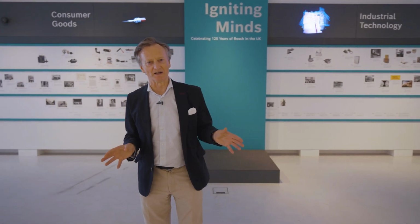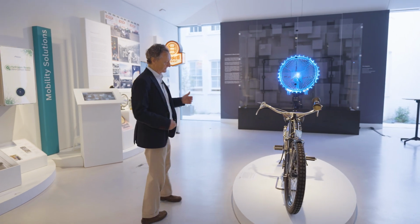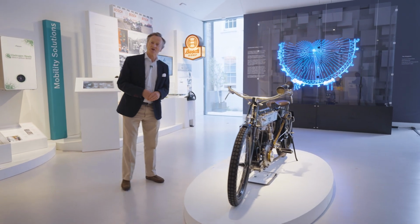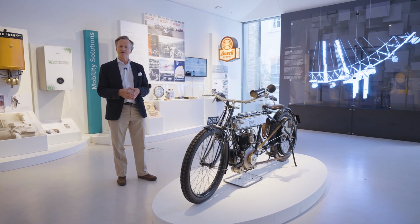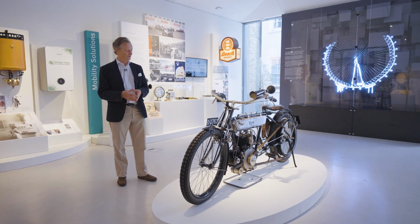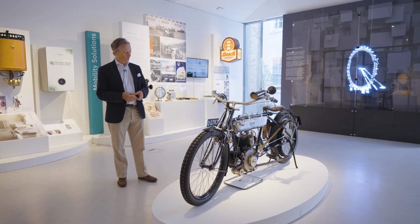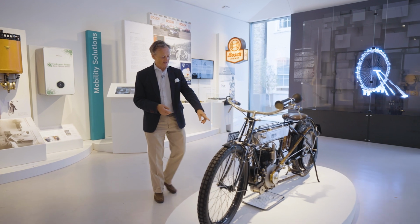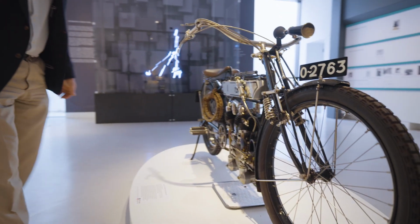Within the Pavilion Gallery, we've got a couple of central highlights. One of my favorites is the Norton 1907 motorcycle, which I will show you here. This very motorcycle won the very first Isle of Man race in 1907. And if you come in close, you'll be able to see the Bosch magneto on the motorcycle.